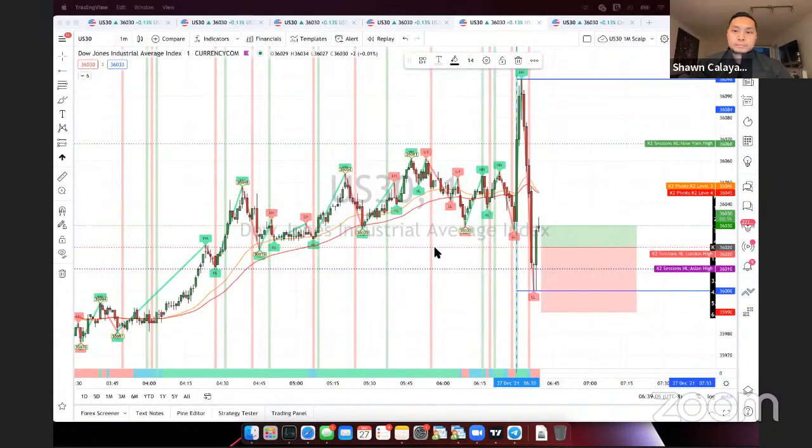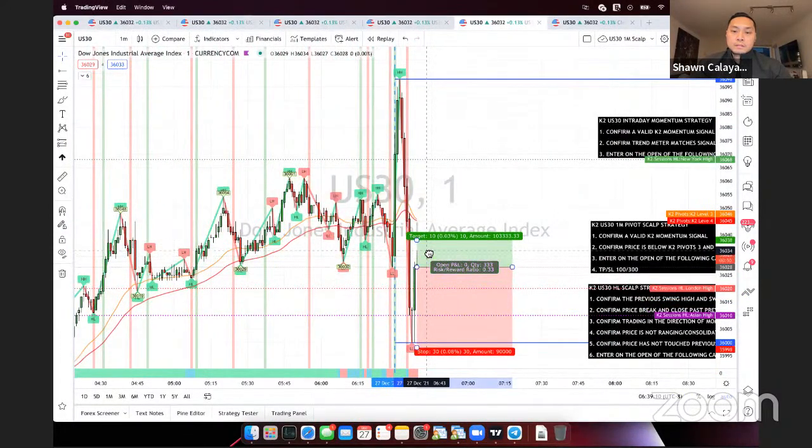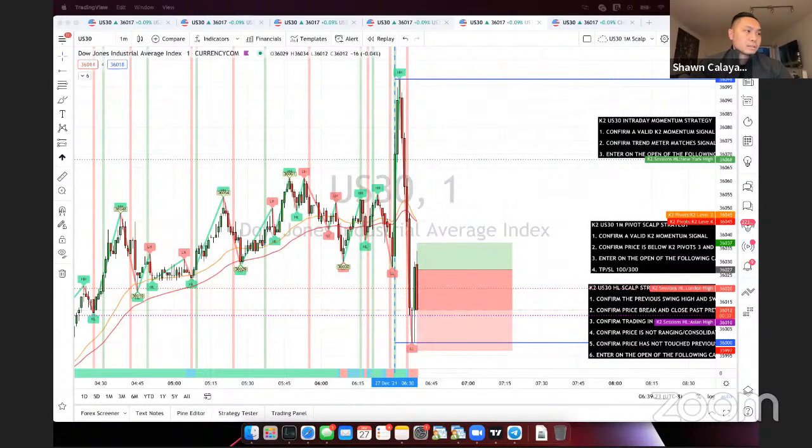So here's the variation right there. It's a bit risky, guys, because it's a big candle. Damn, my one-click trading wasn't working on my MT4. It's my first time using it on this computer, so it didn't get to enter at the proper time.